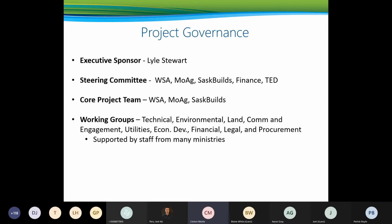Under that, we have the steering committee, which is made up of the deputy ministers, the presidents, the CEO, the Ministry of Agriculture, SaskBuilds, Finance, and Trade and Economic Development. Under that, we have the core project team, where WSA, Agriculture, and SaskBuilds are part of that. On today's call, we have Jason Drury, myself, and Aaron Paulet, and we're all members of that core project team.